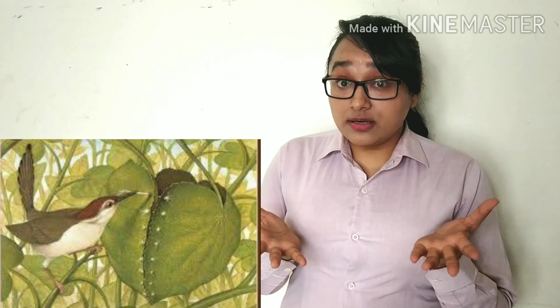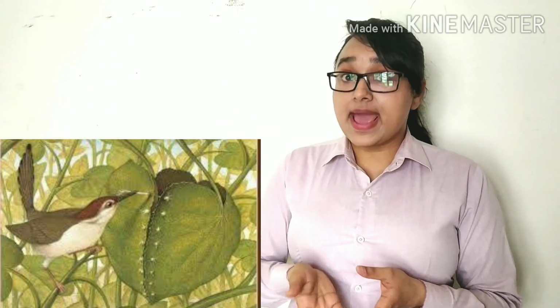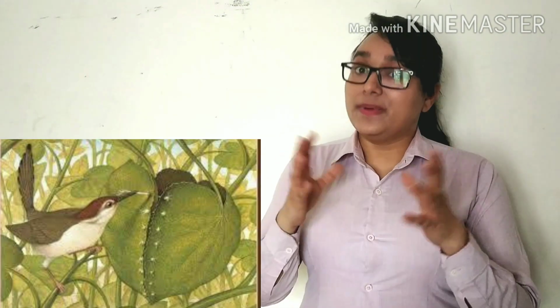Now, let us see how tailor bird makes its nest. Now tailor bird, you can observe from its name that it's tailor bird because it acts like a tailor for itself. Yes, it sews its own nest using the beak, using thread and wool to build its own nest. So this is how tailor bird makes its nest.